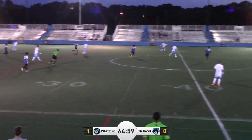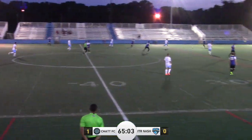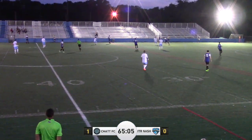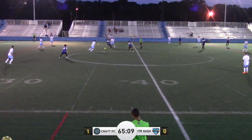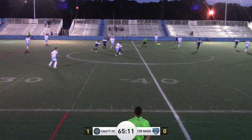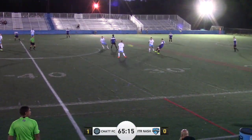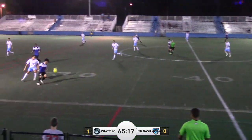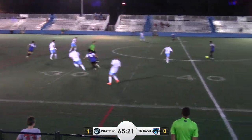As now International has to equalize, a man down. Valenciano. Juan Hernandez, by the way, back on his feet, and he will not come off for CFC. So Bill Elliott, yet to use that first sub of the day.